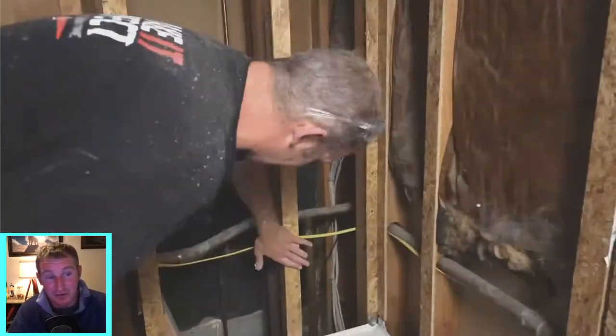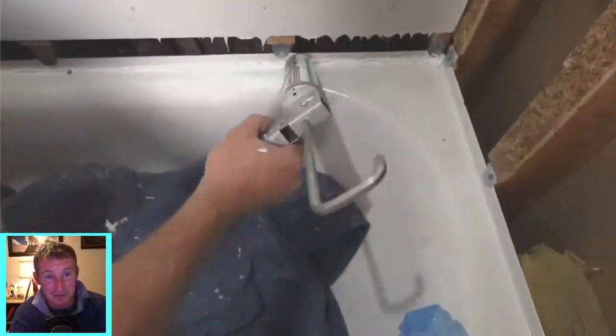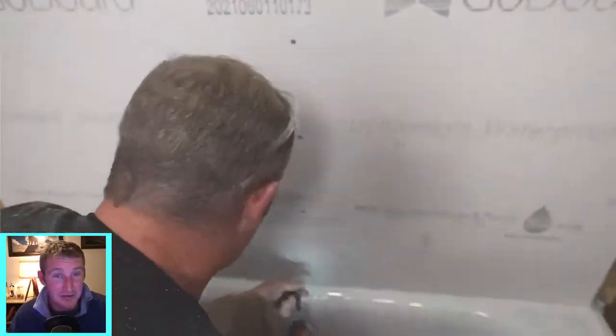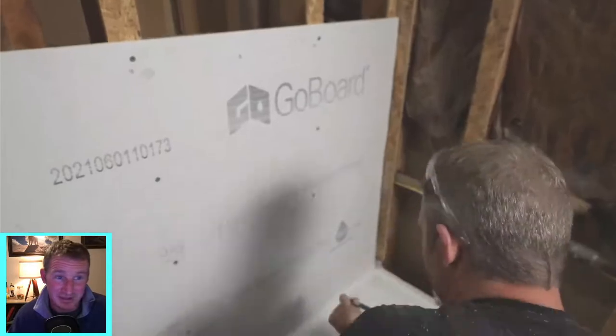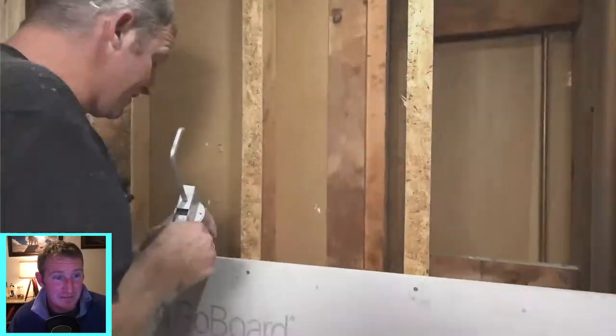Then we move into the waterproofing. So this is Go board. This is a foam board. There's no dust. You just cut with a utility knife. I've been really happy using this product, and it's really easy, and it's fairly inexpensive. You're talking maybe $25 a sheet.